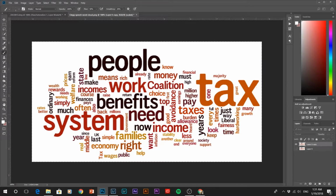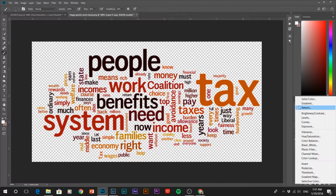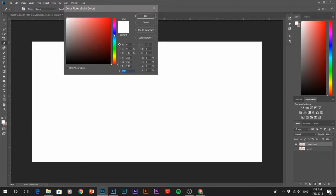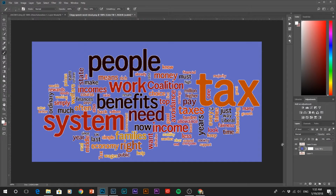So if I just hit OK, it's going to select all the area outside the letters. So if I hit delete, now you have a perfectly cut out set of letters that you can set on a different color background. Let's add a solid color, like a light blue or something. Right, and then now we have all the letters here.